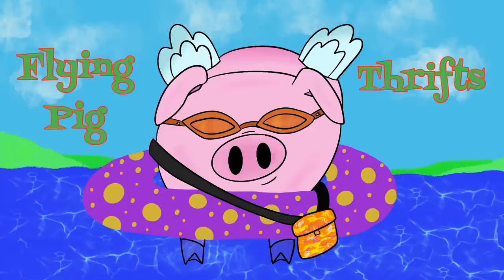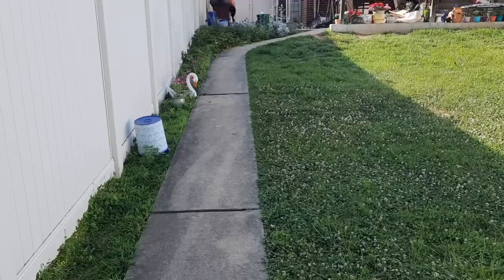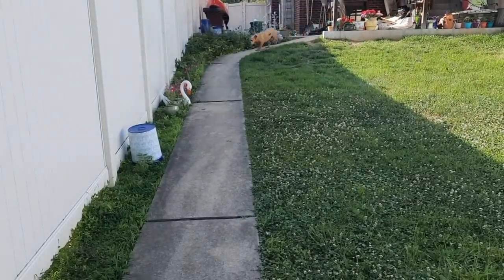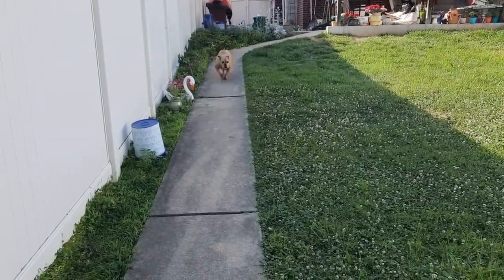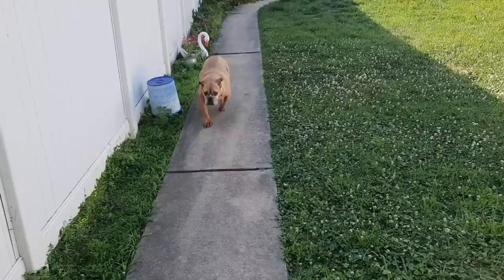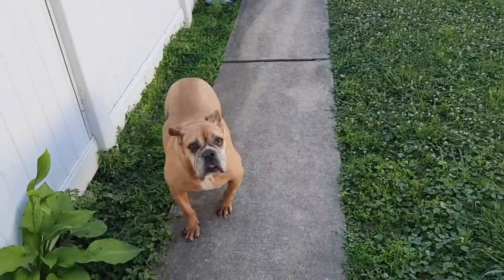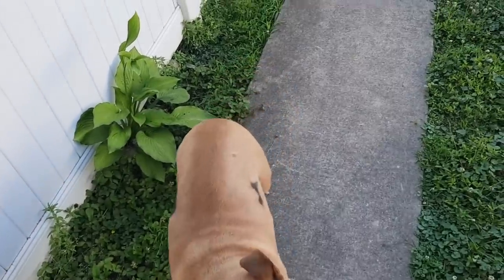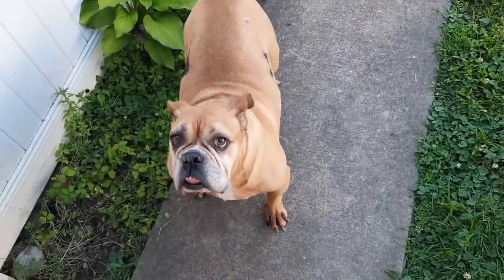Hi there, we're about to head up to Wellsboro again. Indy never likes to go anywhere except for when we go camping. She does this. Are you ready to go camping? Are you ready? Tell Daddy to hurry up. Yeah, are you ready?